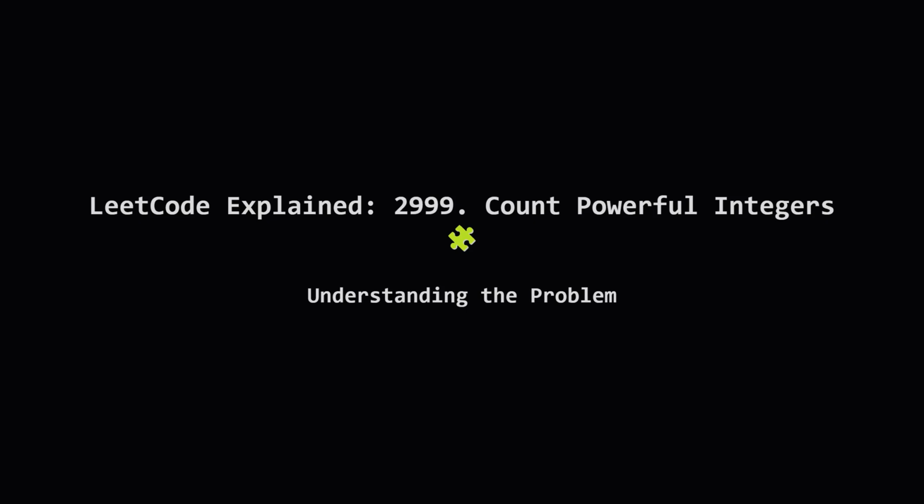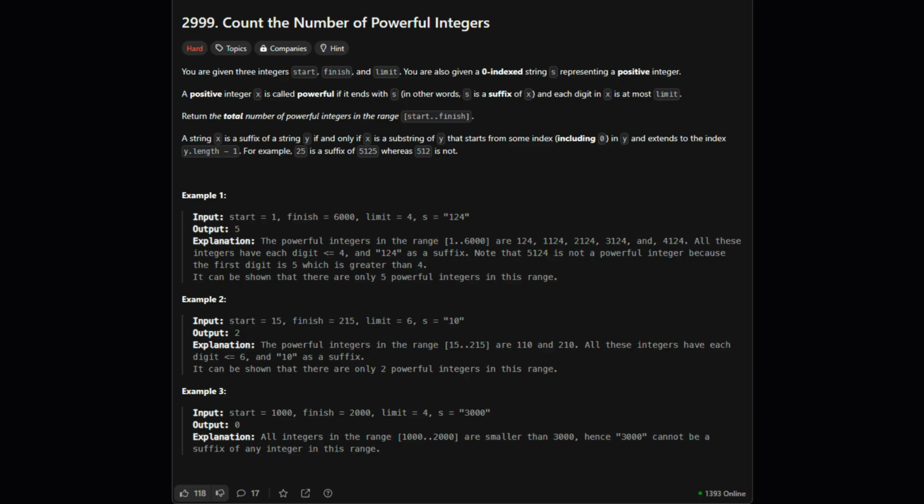Hey everyone, welcome. Today we're tackling Leetcode problem 2999, count the number of powerful integers. It sounds a bit fancy, but don't worry, we'll break it down step by step. Ready? Let's dive in. Alright, so here's the official problem description. Take a moment to skim it.